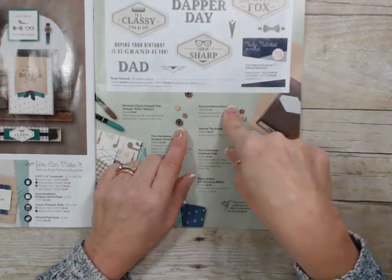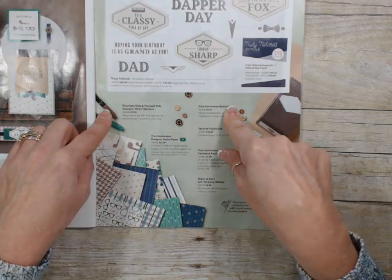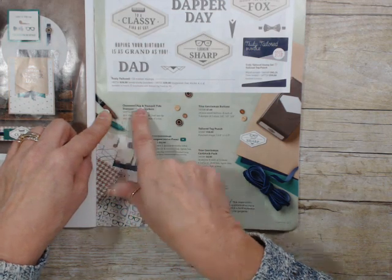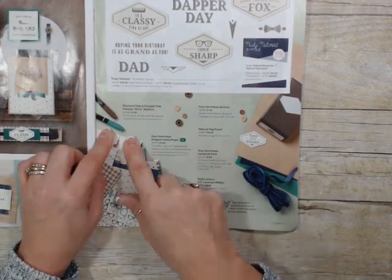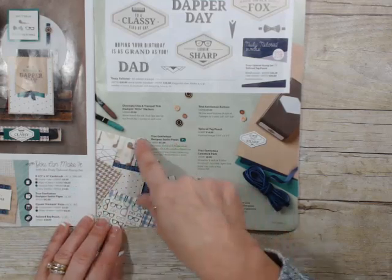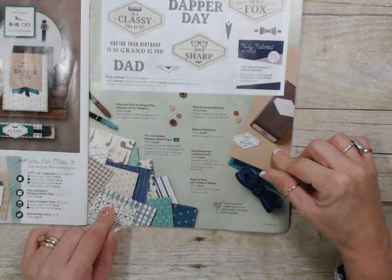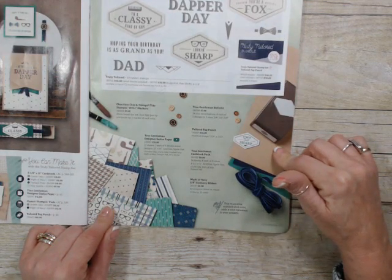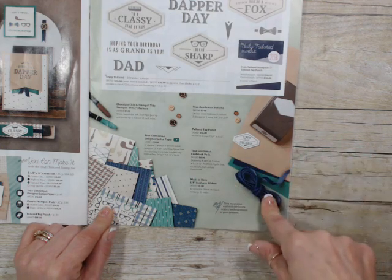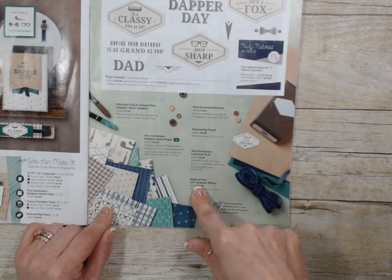So you get the buttons right here. You get the markers. So you get 2 markers. You get the chocolate chip, I want to say chocolate chip, and Tranquil. You get the designer series paper with a video. This is the designer series paper, the 12 by 12. You get the cardstock that matches the paper, 8.5 by 11, Crumb Cake, Night of Navy, and Tranquil Tide. This ribbon is a corduroy ribbon right here.